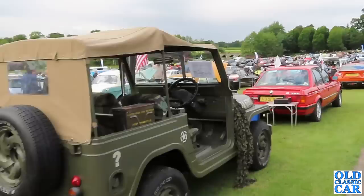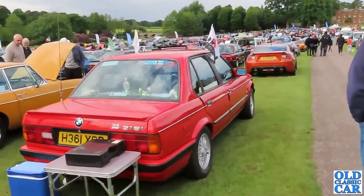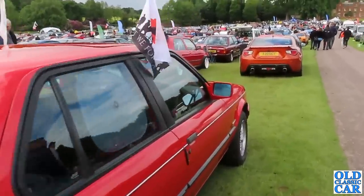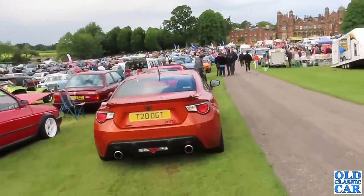Jaguar is the featured mark today here at Capesthorne Hall Classic Car Show, so I think probably the first thing we'll do is wander over to the hall itself and just have a look and see what cars are on display in front of the hall.